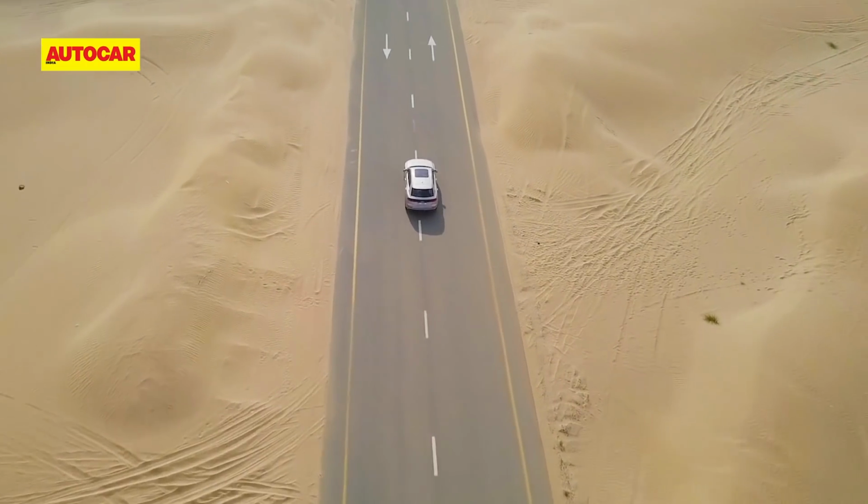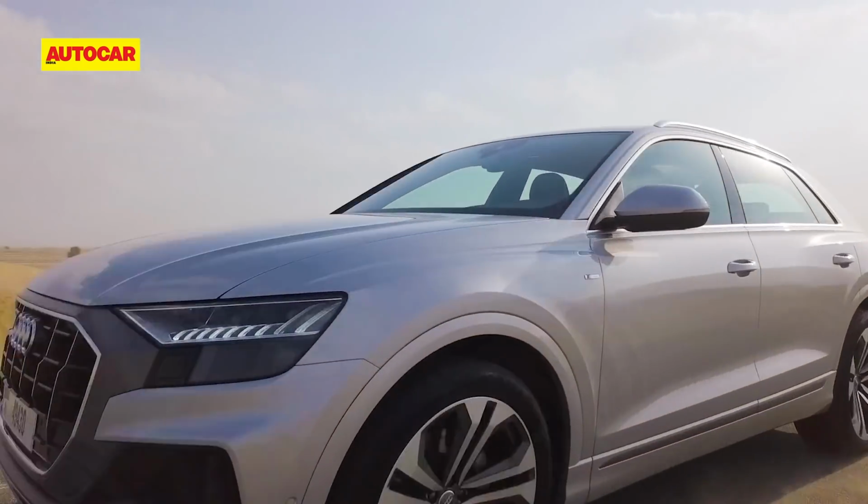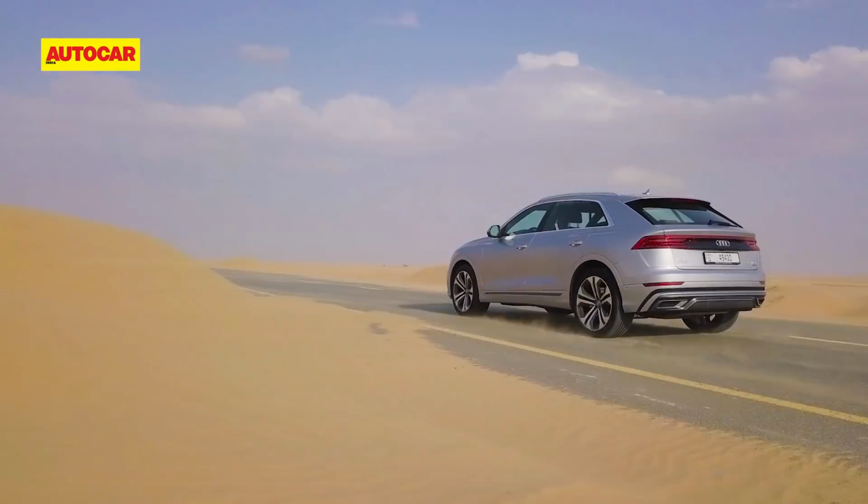The original Q7 was once the ride of choice for India's celebs and industrialists. Something tells me the Q8 could just take the baton.